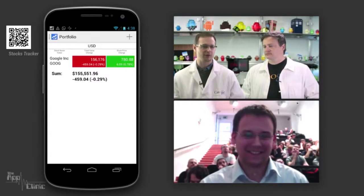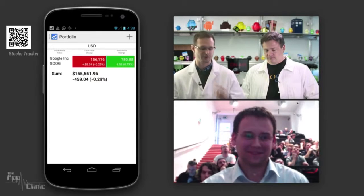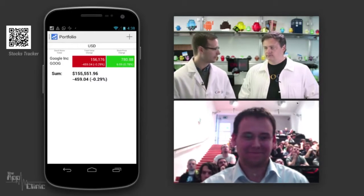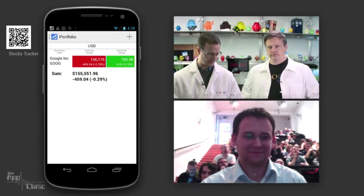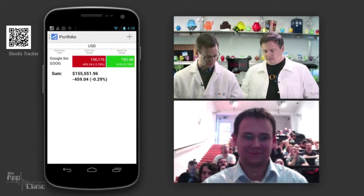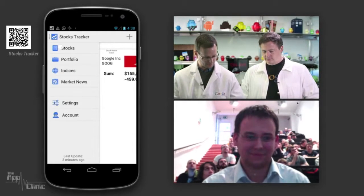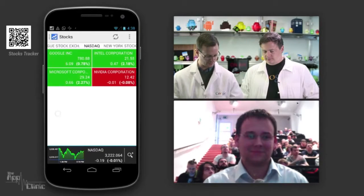Project Butter, big part of what we do with the framework now, trying to get everything to be snappy, fast, and smooth. Everything in this app updates. There's never any jank, never any latency. Everything just sort of works, which is really nice. Portfolio stuff here again tells you how much money you've theoretically made. Go back to stocks. It's all just fast and quick and intuitive.